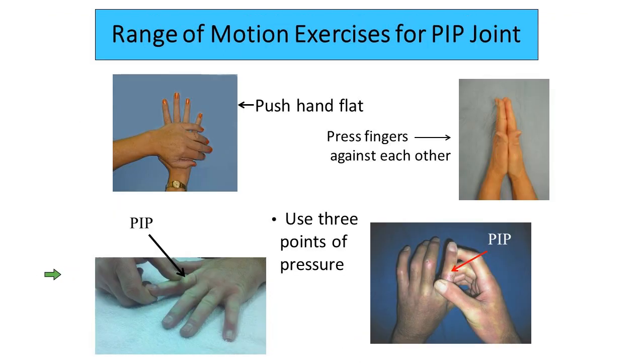So these exercises are for the middle joints of the finger. And in people with scleroderma, a lot of times those joints are the first ones that become bent. They don't totally straighten all the way. So if you can't straighten this joint completely, then these are exercises that you probably need to think about.